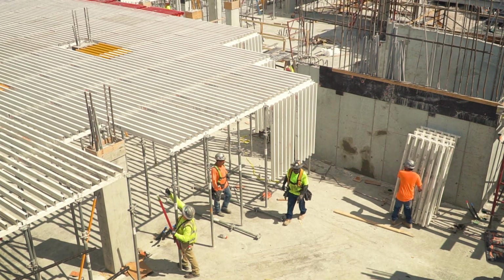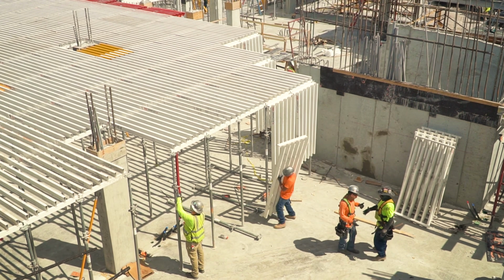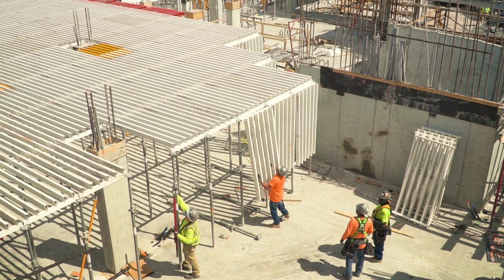What we like about the PERI GRIDFLEX system is that it's light, it's simple, it's safe, and it's a very clean product.